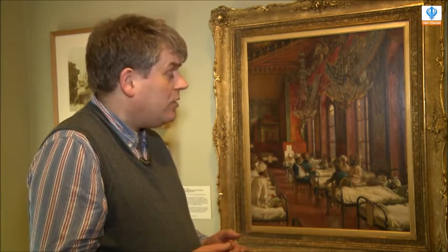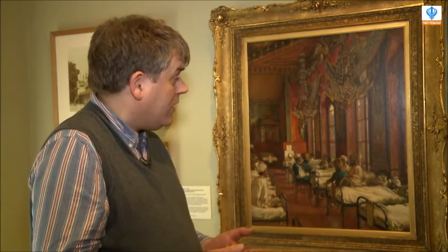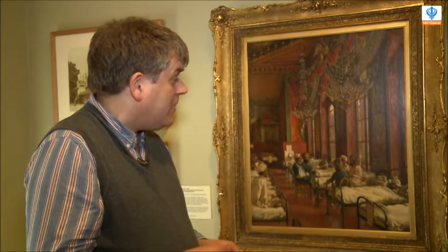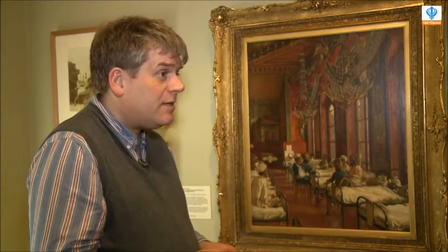So Burghley certainly would have had access to the hospital itself. It's quite likely that he made sketches and painted them back in his studio. But yes, I do believe these are real shots of the hospital as it worked.